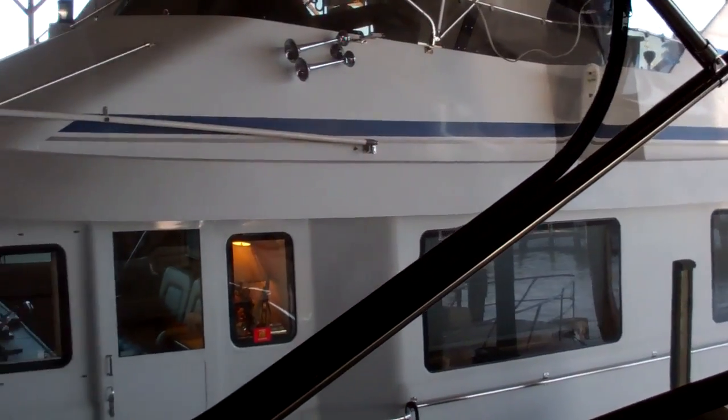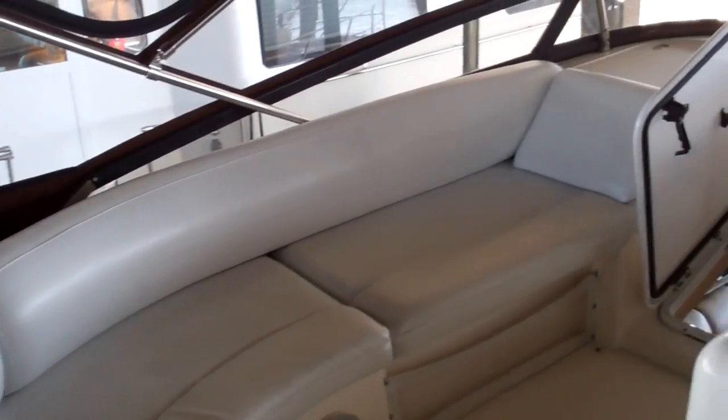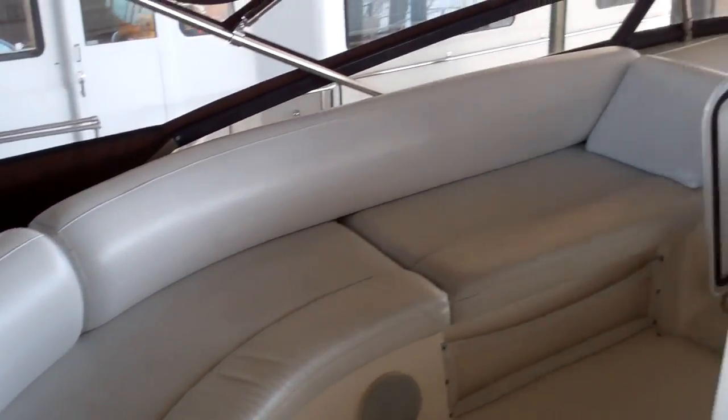And as we look through the isinglass, good time to talk about this isinglass package. As you can see, bimini, isinglass, everything looks new. I mean, this is crystal clear, not a cloud, tear, crack in this whole package. It's just absolutely beautiful. You have large, almost U-shaped seating here, directly to the port of captain, but large amount of seating to keep him company.